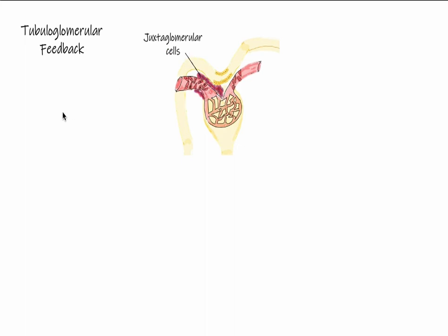And in this portion of the distal tubule, and at every nephron, the distal tubule is going to come back and it's going to pass right between this afferent and efferent arteriole, and there are some specialized sensory cells there called the macula densa. And so the combination of the juxtaglomerular cells and the macula densa, this is referred to as the juxtaglomerular apparatus.